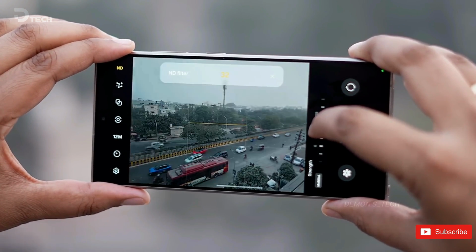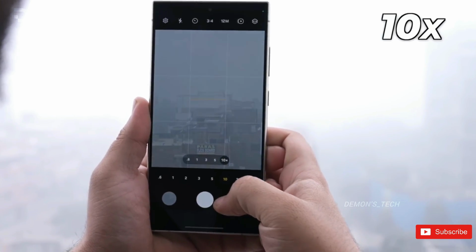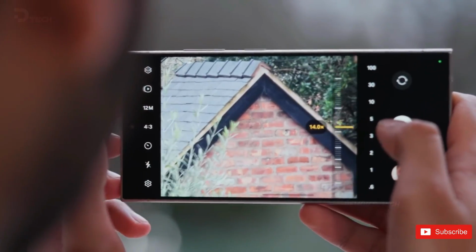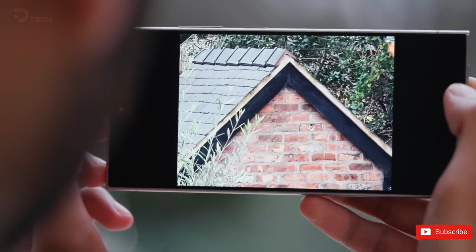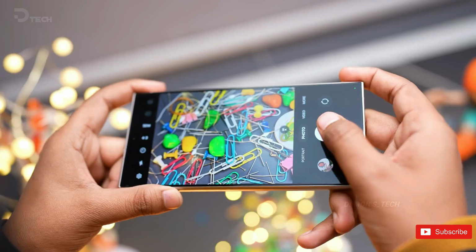Now you might be wondering if these rumors hold any weight. Well, consider this. The same leaker accurately predicted the upgraded 50 megapixel telephoto lens on the Galaxy S24 Ultra before it was even released. So, there's definitely reason to be excited about what the Galaxy S25 Ultra's camera has in store for us.